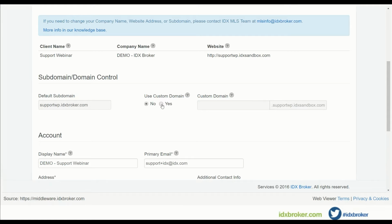I'm going to use a custom one. Then I'm going to type something in here. So I'm going to use search support.idxinbox.com, which mine's a little complicated because it's a test site. Now, you may have seen that it glowed green there. If it glows green, you're good to go.